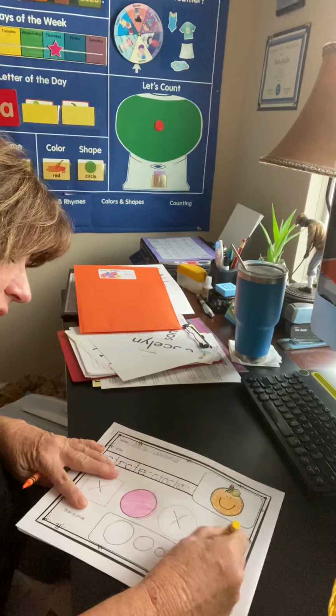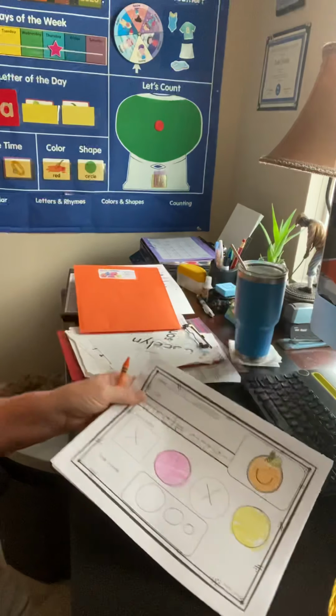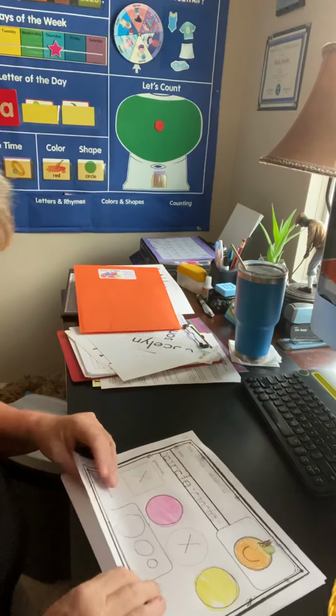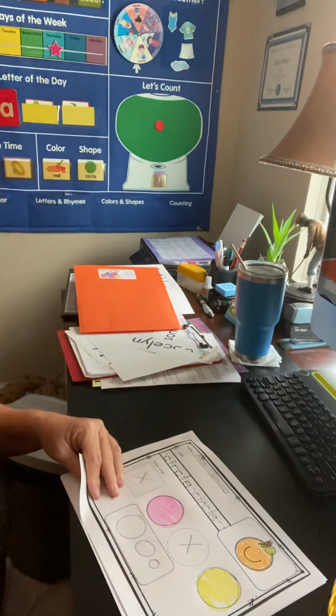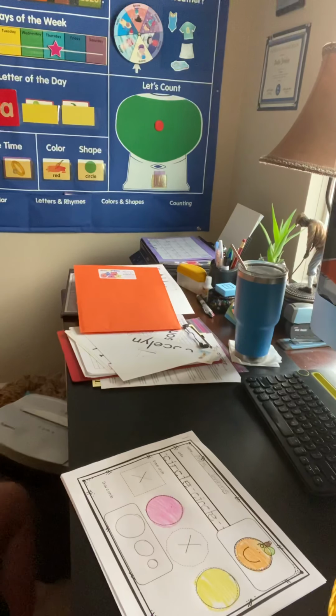Okay, but I'm not going to color the other two because they're not circles. I could color these two. So the coloring is optional. Just do 2 pages. And then parents, I meant to tell you this on another page. If you guys want to be the teacher and put a stamp or a sticker or a happy face, I'll give you a little suggestion.